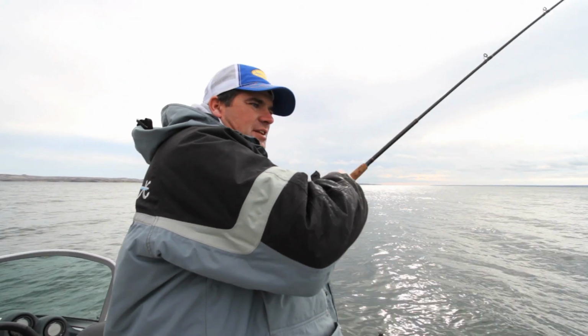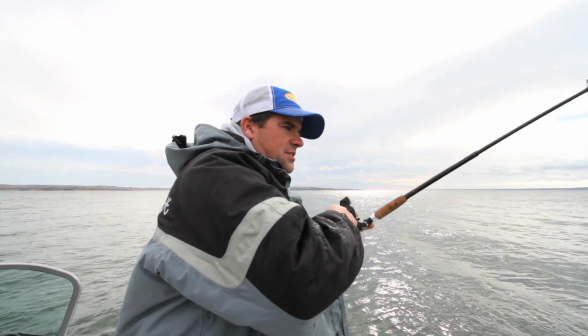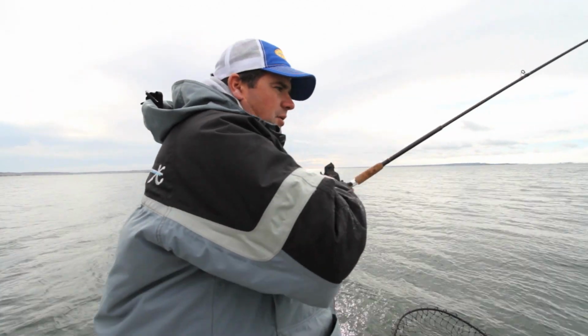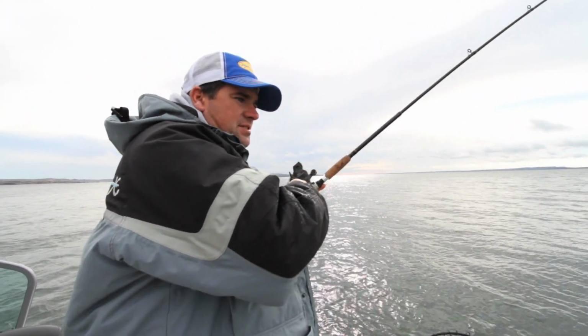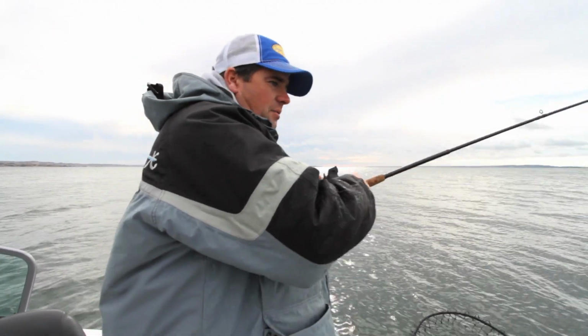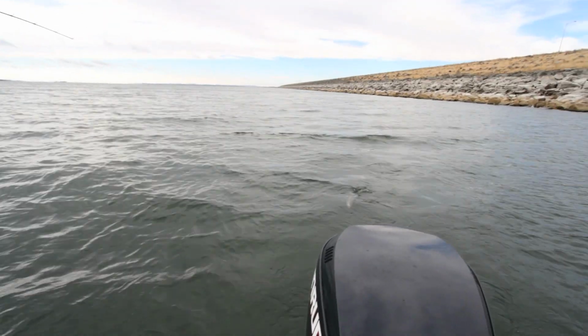What I find special about these fish too is they're just such an amazing predator. I don't know if you can troll these lures fast enough at times, in the sense that if you can keep that lure in the water, they'll catch it. In fact, they want it moving. If you slow down, you quit getting bit.